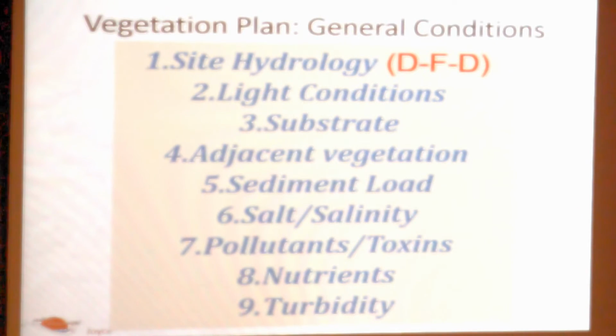Your light conditions, your substrate, and we're going to make sure we have good topsoil at the surface. What your adjacent vegetation is. So again, if you're next to a wooded area and you're going to be shaded out, or there's going to be weeds that might be issues, you want to know what that is. What your sediment load is. And in our designs, we like to have the sediment load dropped before it gets to our site, because cleaning out your BMP and disrupting all that vegetation is a maintenance hassle. So we like to have some sort of sediment trap. Either in a wetland system, you'd have a forebay that can be cleaned out.